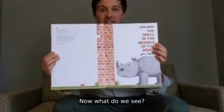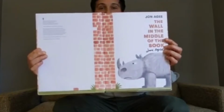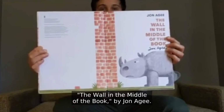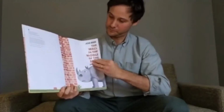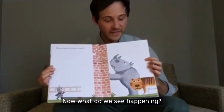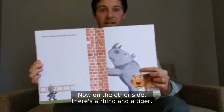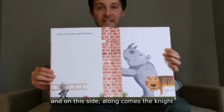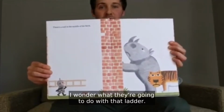Now what do we see? On the other side of the book, there's a rhino. The Wall in the Middle of the Book by Jon Agee. And now what do we see happening? Now on the other side, there's a rhino and a tiger. And on this side, along comes the knight that we saw on the cover of the book carrying a ladder. I wonder what they're going to do with that ladder.